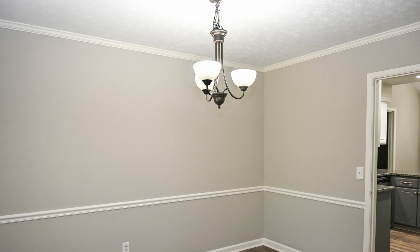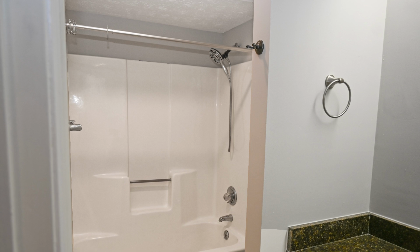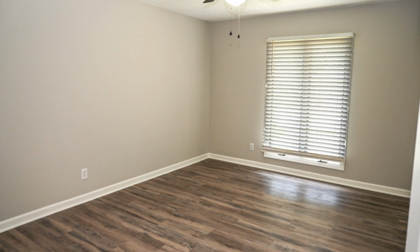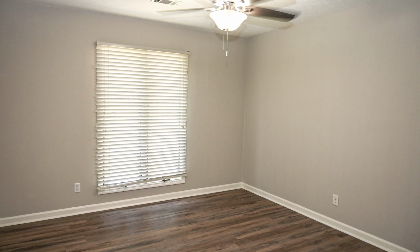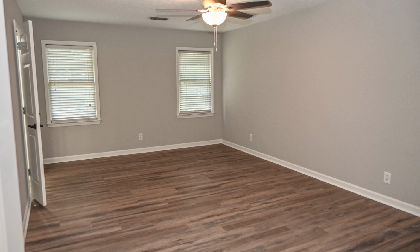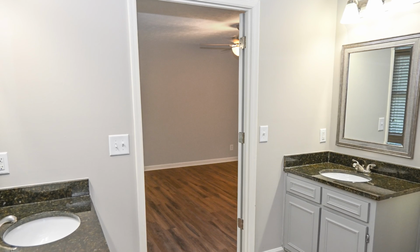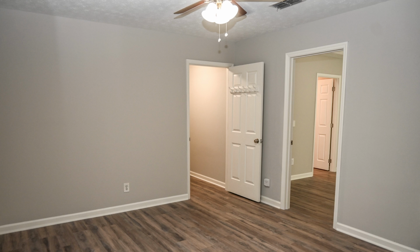We did some extensive fixture and light upgrades, all new can lights in the kitchen, the family room. That's the guest bathroom in the hallway. It's bedroom number 1. Bedroom number 2. They're on the front of the house. That's the master bedroom on the right rear corner of the house, a large size master bedroom. The bathroom has 2 separate vanities, new toilet, new light fixtures. There's a nice size walk-in closet off that area as well.